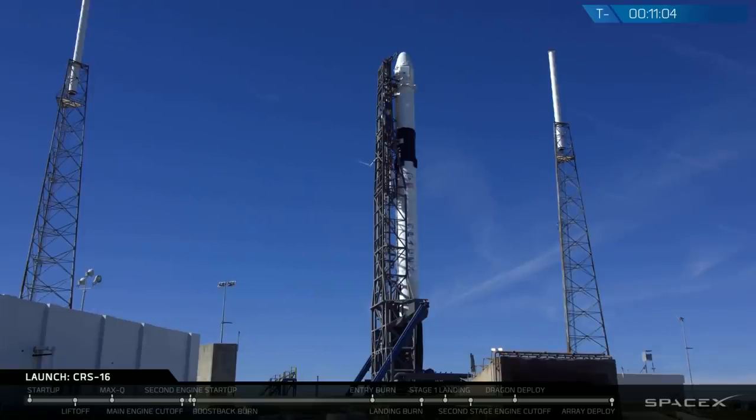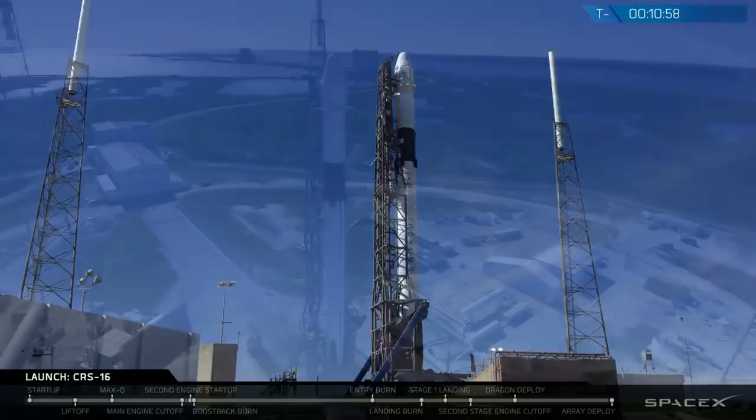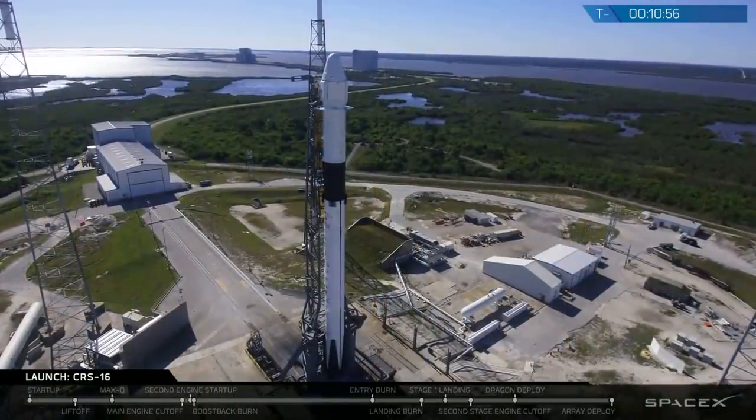Big loading going on right now is liquid oxygen. That's underway on both the first and second stages. We're about 75% full on first stage and only about 15% full on second stage. We just started loading a few minutes ago. We'll finish loading liquid oxygen between T-minus 3 and T-minus 2 minutes.